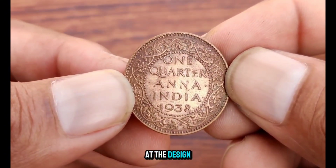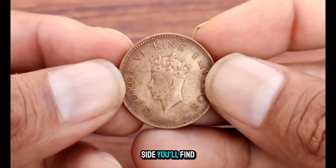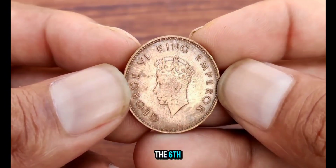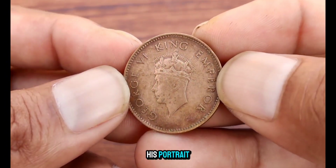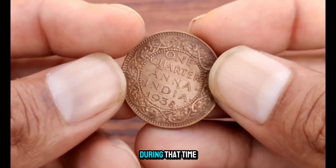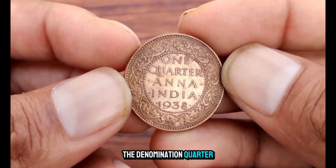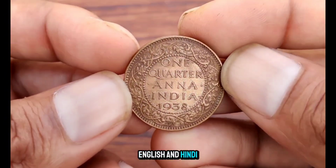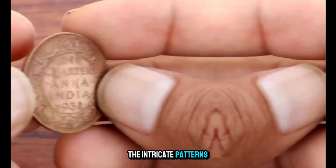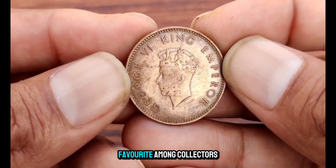Now let's look at the design of the 1938 quarter anna coin. On the obverse side, you'll find the bust of King George VI facing left, with the inscription George VI King Emperor surrounding his portrait. This design reflects the influence of the British monarchy over India during that time. On the reverse side, the coin displays the denomination quarter anna written in both English and Hindi, with India and the year 1938 at the bottom. The intricate patterns and bilingual text give this coin an appealing aesthetic, making it a favorite among collectors.